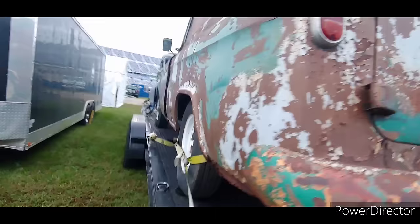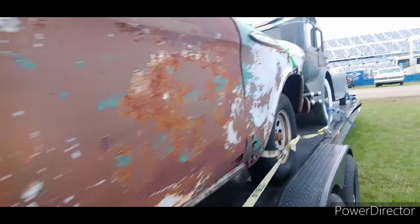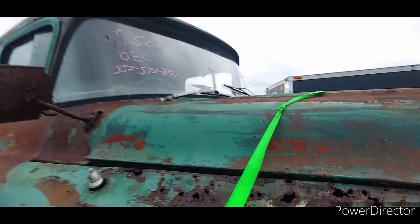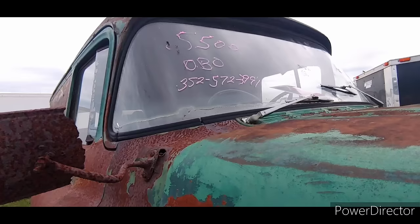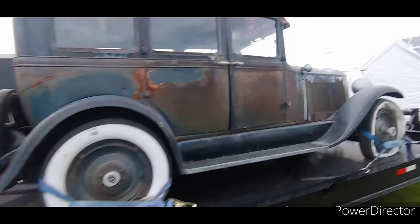Texas truck, huh? What do they want for this one? $5,500. I wonder if it's the same people. Did I see the same people? I don't know. I think that's 3991 at the end there. Yeah, that is rusted. Should come out of like a Houston area somewhere. Galveston.